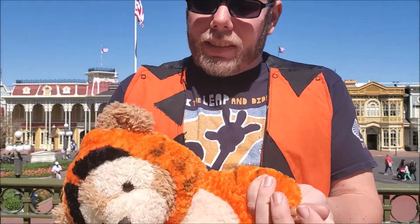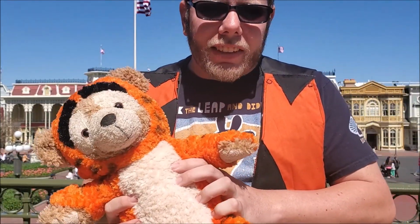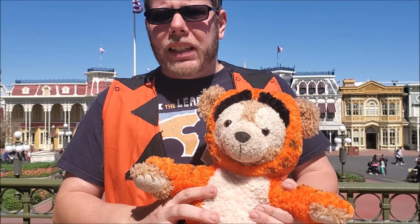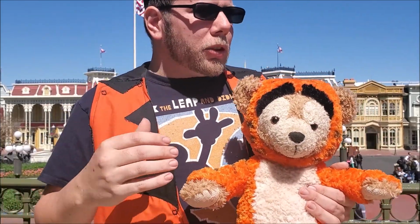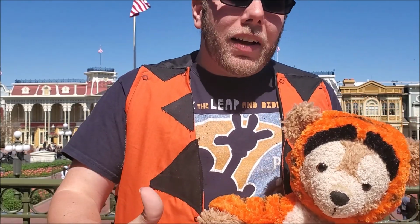Now, we are going to stick with the Tigger theme. We did bring Duffy along with us, who is wearing his Tigger outfit. And of course, we're going to meet Tigger and Pooh. Now, that is our goal for today. We are also going to try and see Princess Tiana, because she also does a whole bunch of leaping and hopping when she was a frog.